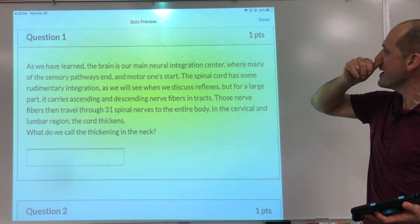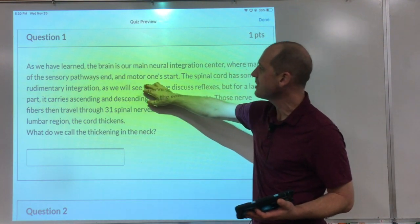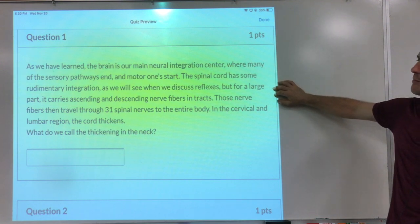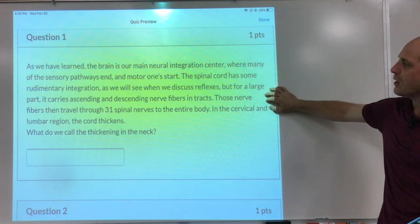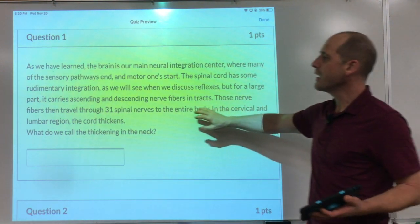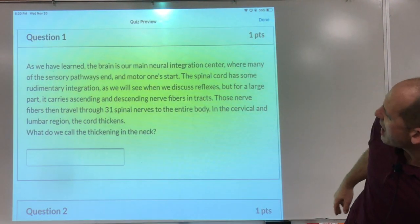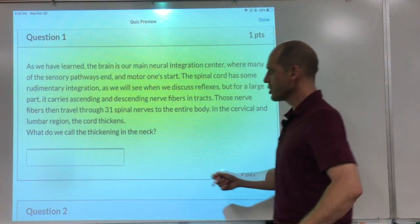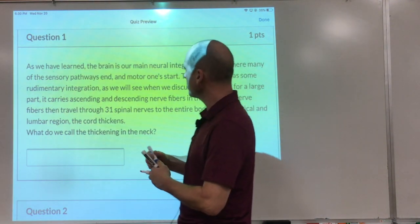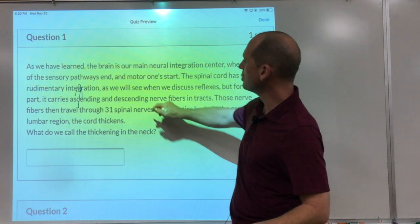As we have learned, the brain is our main neural integration center where many of the sensory pathways end and motor ones start. The spinal cord has some rudimentary integration as well, as we will see when we discuss reflexes, but for a large part, it carries ascending and descending nerve fibers in tracts. Ascending are the ones going up, and descending go down.